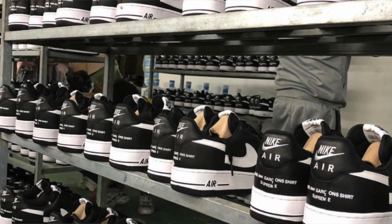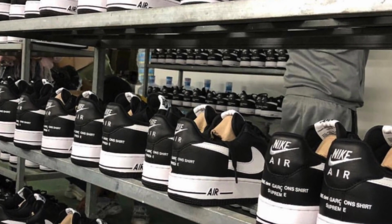But in my opinion, this is a very fire shoe, and it's pretty much guaranteed. It always was, but it's like 100% guaranteed at this point that it will be releasing, because as you guys can see here, we do have pictures of the mass production and storage.